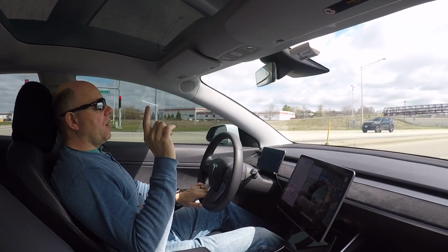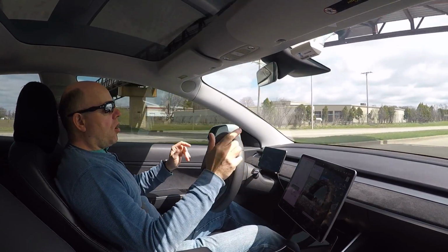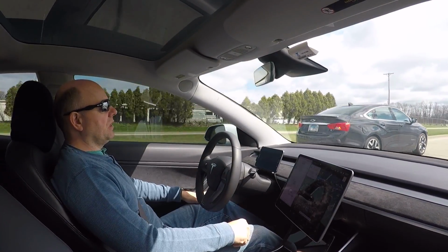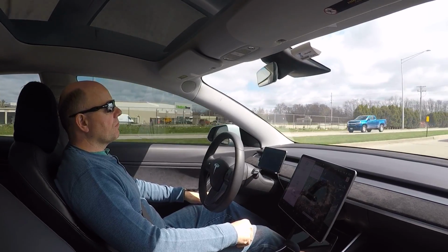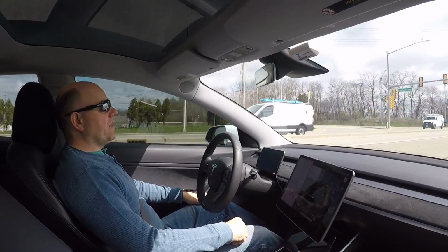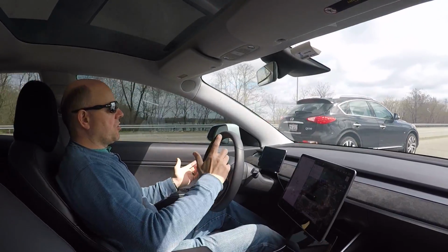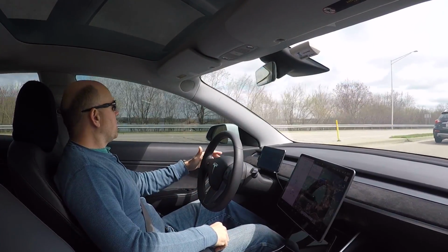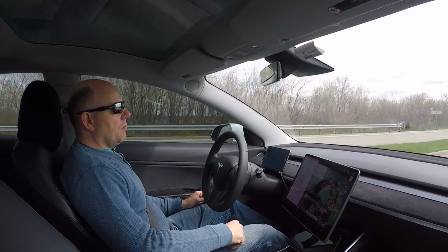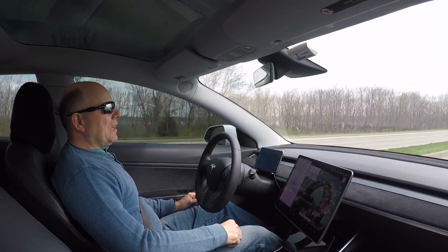One other thing that I've found is going past turn lanes is much less sensitive. So I just activated it again. I'm not necessarily going to time it on this one, but I'm coming up to a turn lane here. So there's a turn lane on my right. Car didn't do anything. Normally it would start to ease over, but other than normal road corrections, it's not doing anything. There's the lane change. Lane change is happening more rapidly now than it was before. So I am pleased with it.